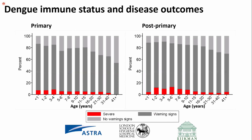We also looked into some of the disease outcomes associated with dengue immune status. The graph on the left represents our primary infections, and on the right are our post-primary infections. We stratified the symptoms they're presenting with by age, and in red is the percentage of those reporting with severe disease. What's first and most reassuring to see is that severe disease is still quite a rare outcome, although it's still present. But we notice it's the younger post-primary infections who seem to be presenting with more severe disease. We believe this has major implications for dengue surveillance operations.